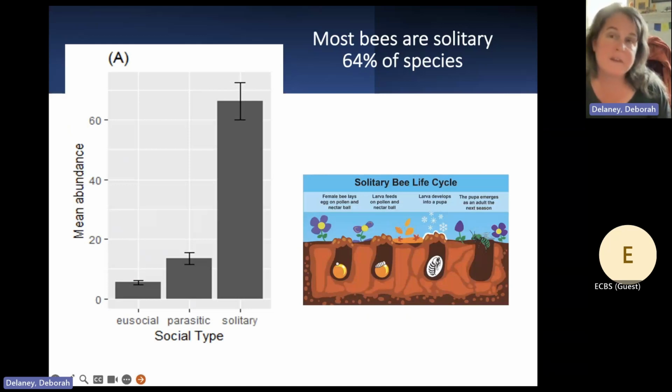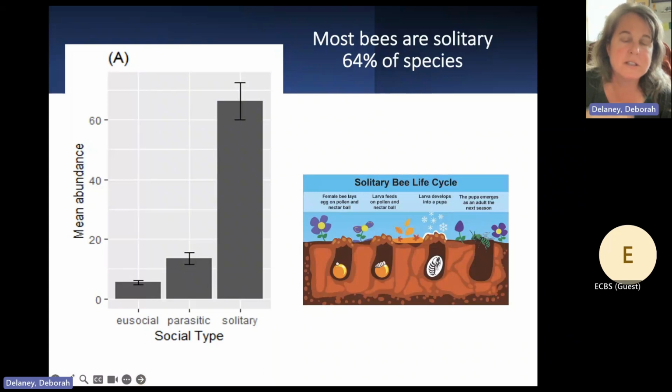So out of all of the bees that we collected in these woodland environments, we found that 64% of the species were solitary. There are some native bee species that are some level of social. So they might be communal or subsocial. There's all these different kind of caveats, which we're not going to go in the weeds with today. But if you look at this, this is a graph based off the data. This is what we caught, mean abundance of eusocial insects, which were mostly honeybees and some bumblebees. These were parasitic, which I'll get to in a little bit, the Nomada, the cuckoo bees. And then we have our solitary bees here.